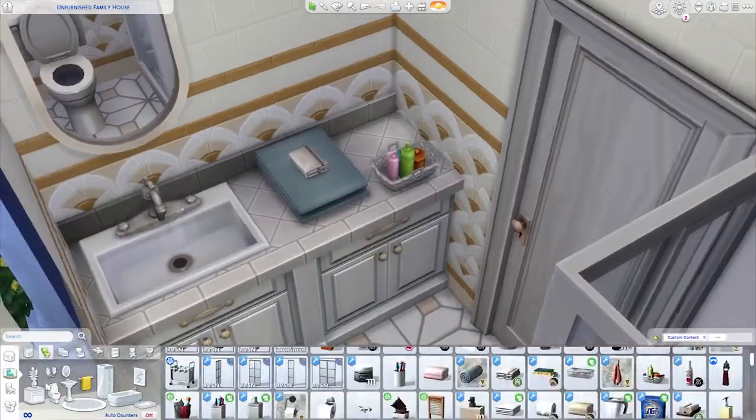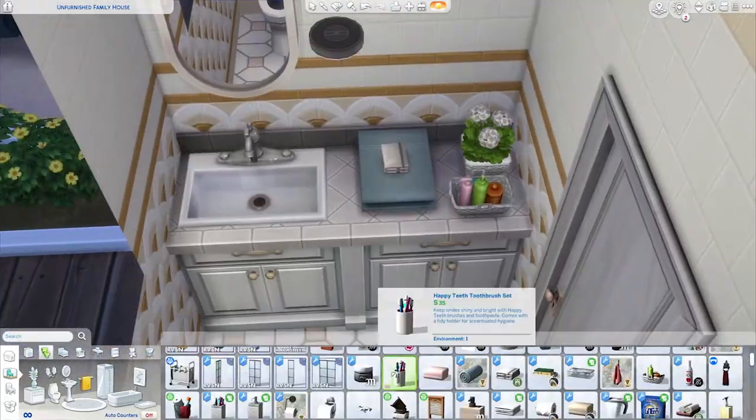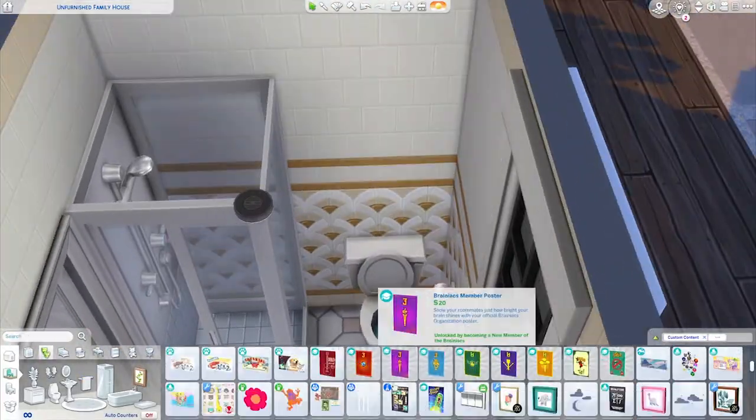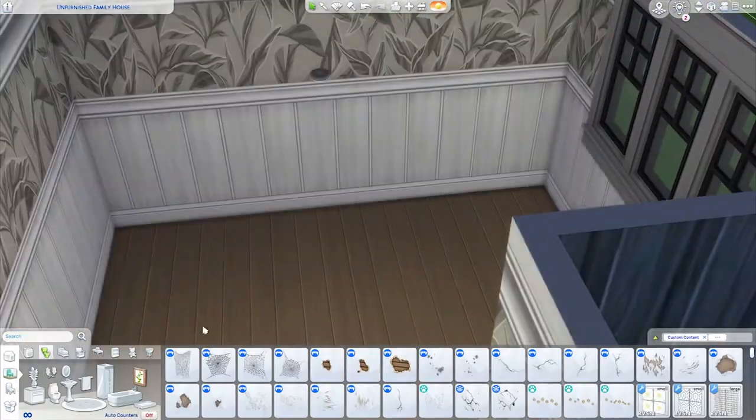I did move some door placements in this build to suit my planning a little bit better. Like this bathroom, I pushed the door so it would be in the middle of the three tile wall, so that it has equal space on both sides of the bathroom.